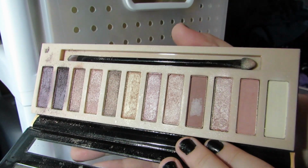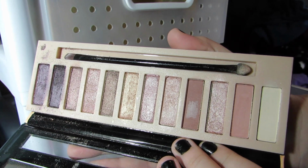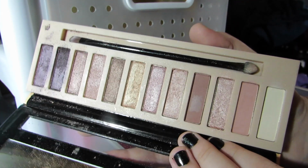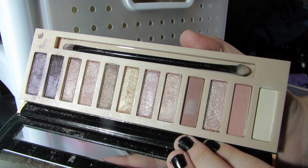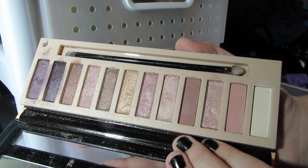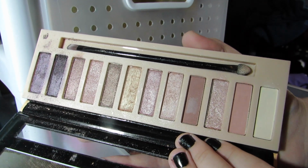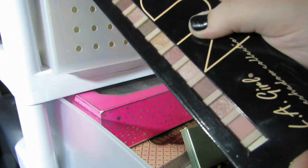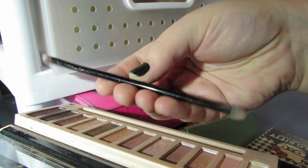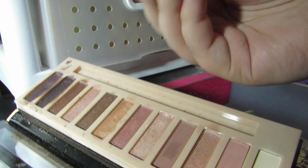I honestly do not own any of the Naked palettes. I was thinking about buying Naked 2 or Naked 3. However, I'm not fond of the $54 price tag, so that's why I've been putting it off for so long. Some of these shades aren't very pigmented, but I love the rosiness of them. I wish that they put a few more matte shades in here to blend out with, but this is a gorgeous palette to go to when you're looking for like an all-over lid shade. So I will be keeping this, although I will say I don't understand the point of companies putting in brushes that are just poor quality. I'd rather them not put in a brush at all. So yeah, I'm gonna be throwing this away.